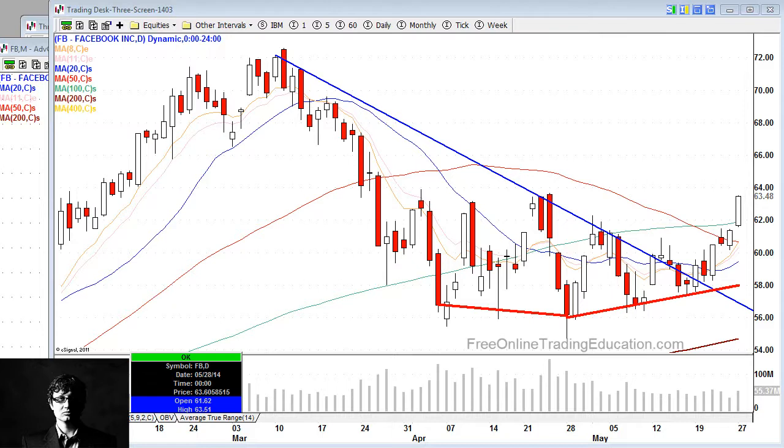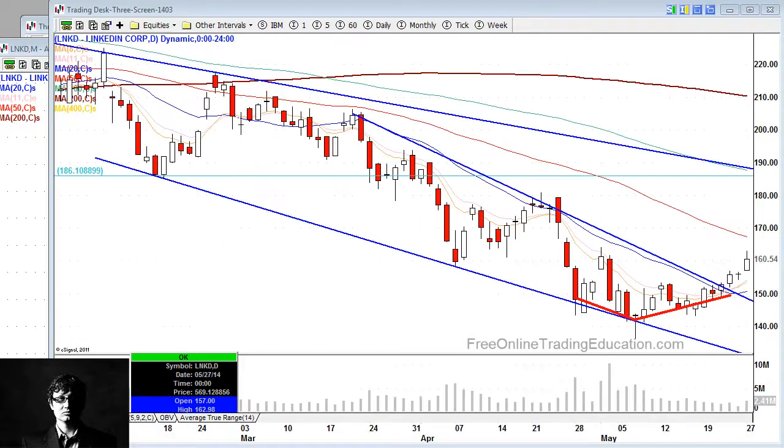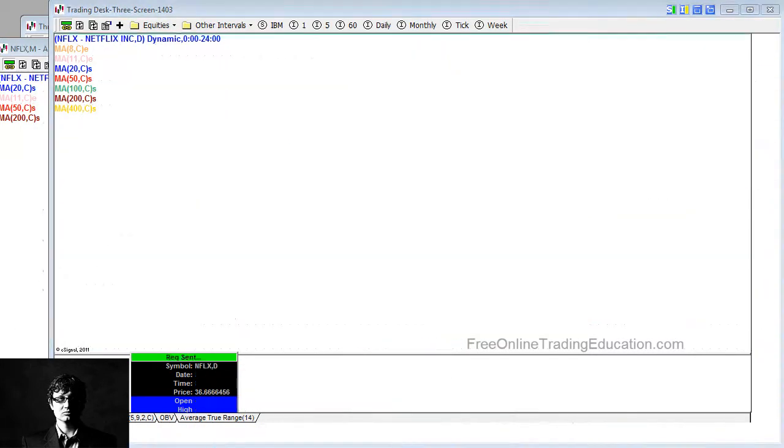And by the way, I've been long Facebook, as a disclosure, and I'm long Google too down here. Look at this, boom, to the upside. This thing is on fire, just smoking, going higher. We're at 574. LinkedIn was up 3%. Little pop here. Microsoft was up a mere fraction.